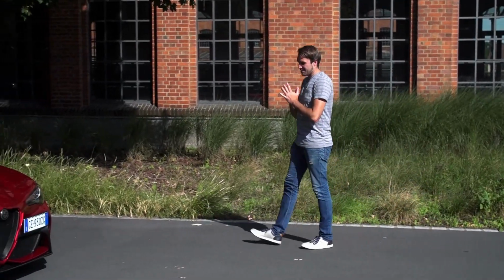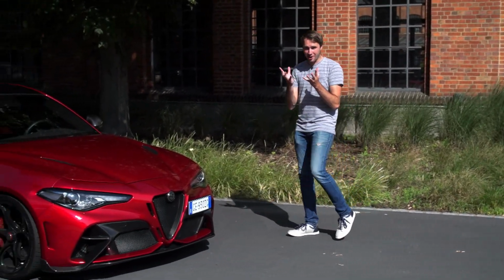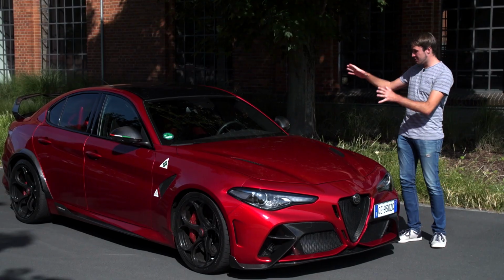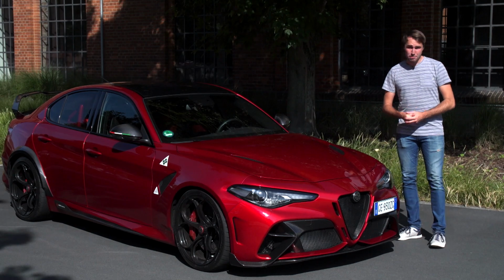When I saw the Giulia GTA for the first time, there was a light in my eyes. And when I heard the price, the glow went out. How can an Alfa Romeo sports sedan be so expensive? The GTA costs €173,000 and the GTAm costs €178,000. That is the version we have in front of us right now.